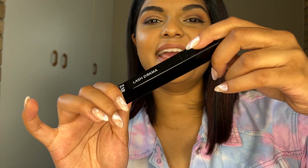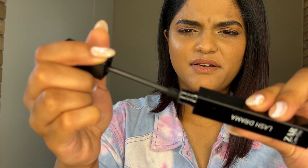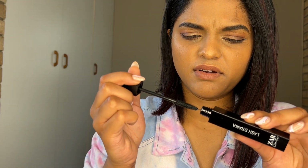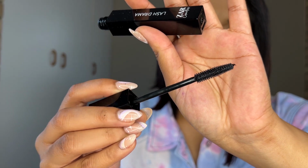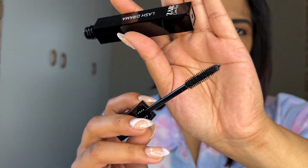Ooh, that is cute. All geometric and square. I don't see square mascaras very often. I love that. Ooh, it's got one of those hard bristle types.